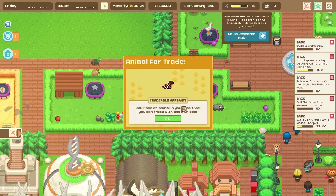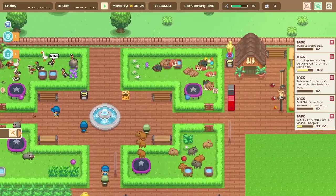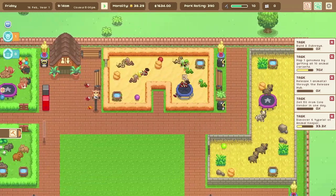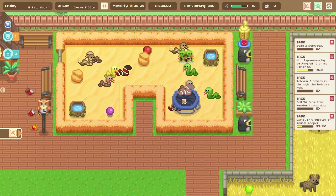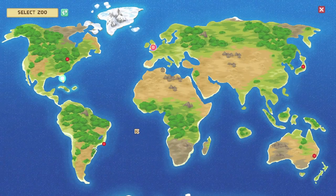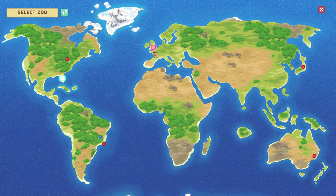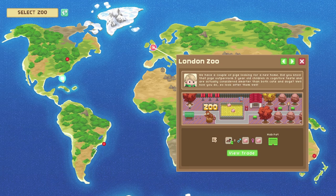And there we go, we have a tradable variant in the zoo. Now, the only thing is, have we got more than one of those? We have. I think we might have three by the look of it. Is there another one hiding under there? Yes. Okay, right. Hang on a second. We can now go and do some trading. Also, is there anything in here that we want to go and grab? No, not by the look of it. Okay. So they're interested. Here we go.